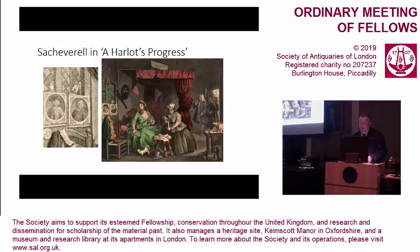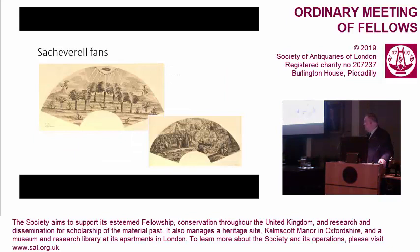Sacheverell was a common Christian name for children baptised between 1710 and 1720. There was also a huge outpouring of tracts and broadsides in his support and against him. These were largely popular items, elite items as well. This is a Sacheverell fan, so images of Sacheverell were printed on fans. But these are two elite items.